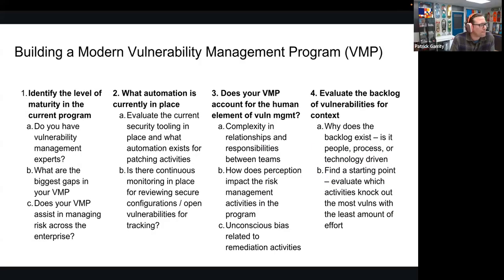Cool. Sorry, I was on my soapbox, so I've got to get back on topic. We talked about prioritization, which is great. So now we're going to talk a little bit about building an enterprise VM program and what a modern vulnerability management program looks like for an enterprise. So I'm curious. We have a slide here that I can pop up, but I'd love to hear your perspectives on what steps people should take to build a modern enterprise vulnerability management program.